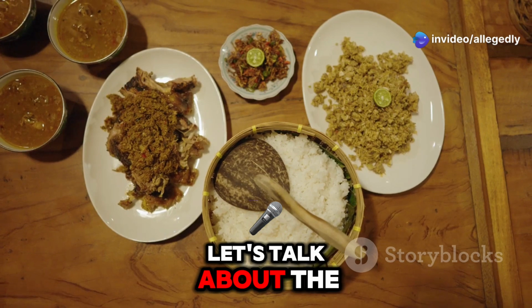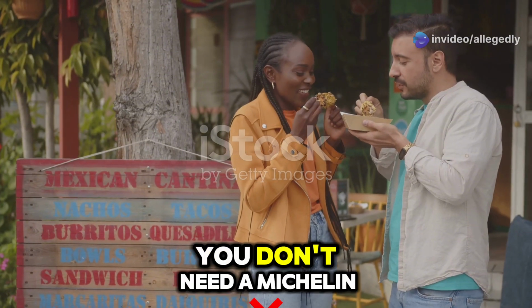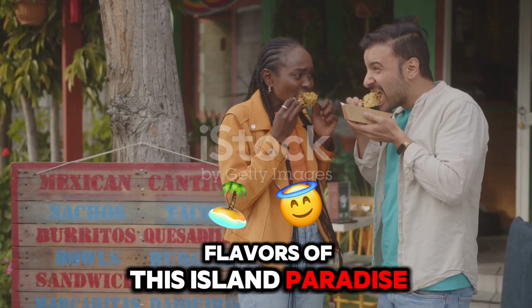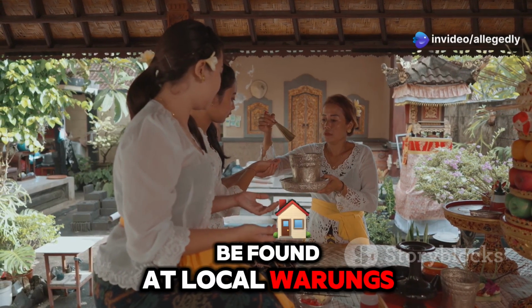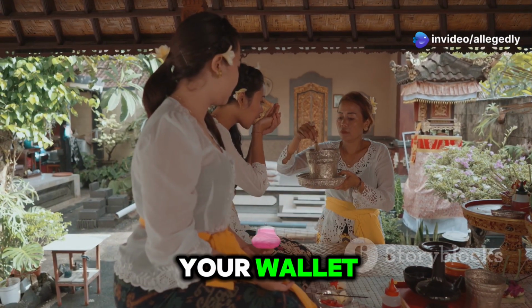Alright foodies, let's talk about the real star of the show, Balinese cuisine. And the best part? You don't need a Michelin star budget to experience the incredible flavors of this island paradise. In fact, some of the tastiest food in Bali can be found at local warungs, small family-run restaurants that will tantalize your taste buds without emptying your wallet.